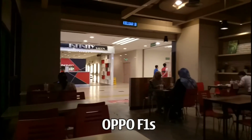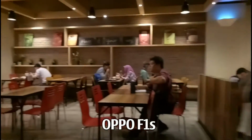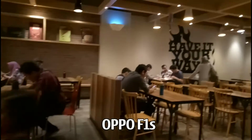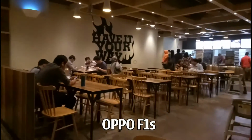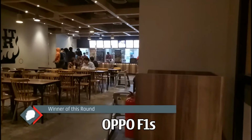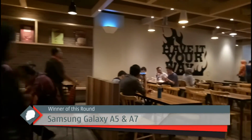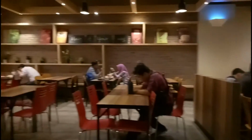While the OPPO F1s didn't suffer from choppy videos, noise is a lot more apparent as it pans inside a Burger King. It also doesn't seem as well focused as the rest, and it's a little bit shaky as well. Winner of this round due to similar performance, the Samsung Galaxy A5 and the A7.